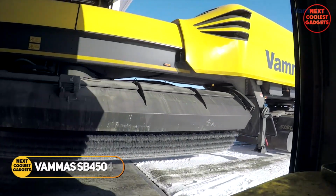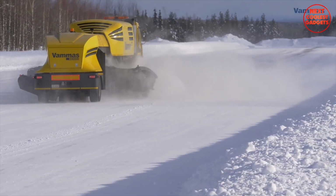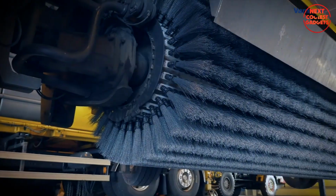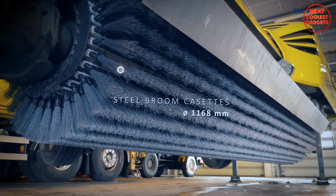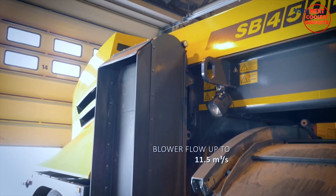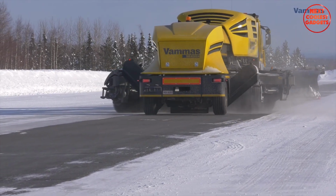The Vamas SB 4504 is a cutting-edge sweeper blower designed for high-efficiency snow removal, bringing a new level of performance and innovation to the field. With a broom core length of 5.6 meters and durable steel broom cassettes measuring 168 millimeters, it provides superior sweeping power for large areas. One of its key features is the blower flow, which reaches up to 11.5 milliliters per second, ensuring that snow and debris are cleared rapidly and effectively.